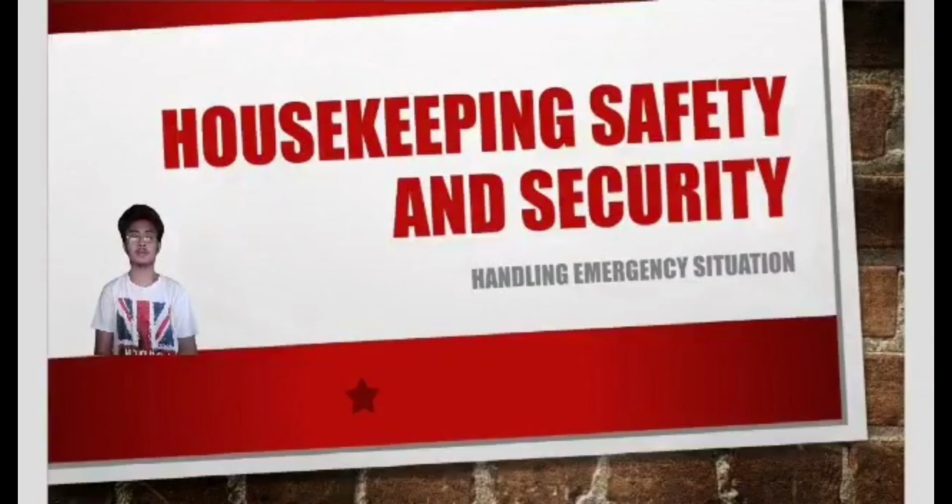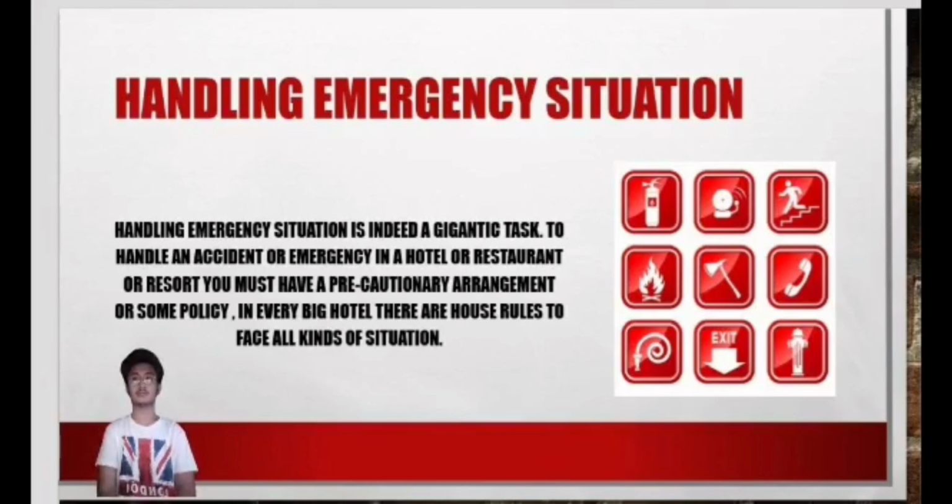The topic is all about housekeeping, safety, and security. How to handle emergency situations. Handling an emergency situation is indeed a gigantic task. To handle an accident or emergency in a hotel, restaurant or resort, you must have a precautionary arrangement or some policy. In a very big hotel, there are house rules to face all kinds of situations.